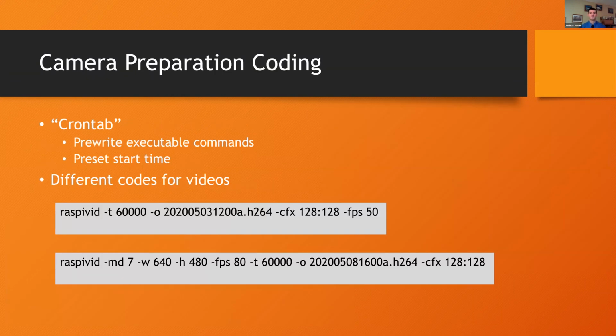Okay, so now I'm going to get more into the methodology and the prep work that goes into this. A bit of it will be coding because these Raspberry Pis require you to build your own codes in them. They're very versatile, but it takes a little bit to get into making them as useful as you can. So to start with, I got into this program called crontab, where it basically said at 0600 on this date, start a video or execute whatever command follows.